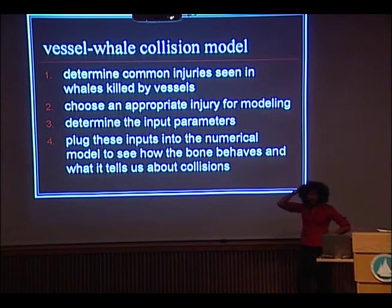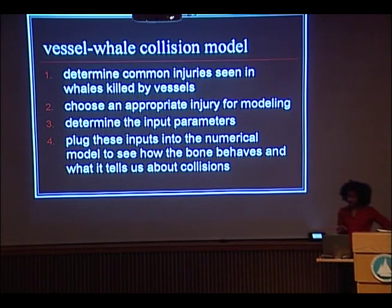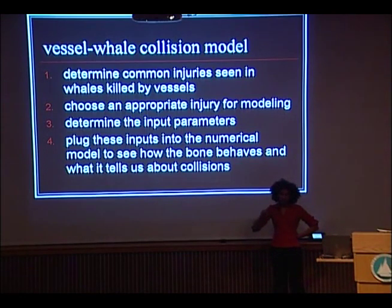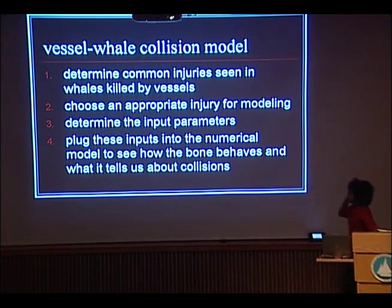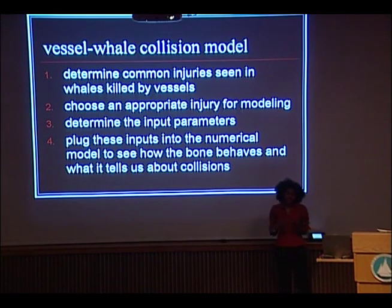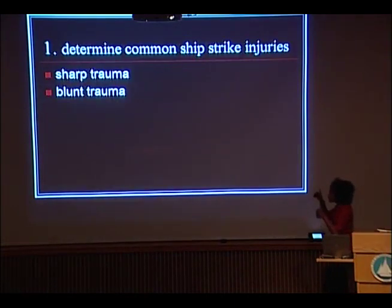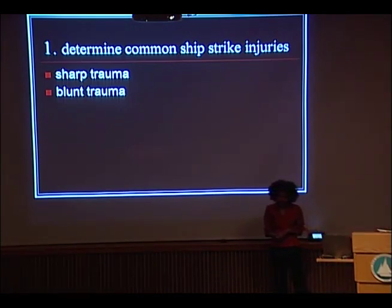So together we came up with a whole suite of things that we needed to do to effectively model this. Okay, the first thing we needed to do was determine what type of injuries were common to whales that were killed by ships. We wanted to evaluate and choose one particular injury that we felt was appropriate for modeling. And we wanted to determine what parameters we needed to input. What do we have to tell our model in order to get it to tell us what would happen to our ship and our whale? And last but not least, we wanted to put all these in and let the numerical model do its thing and tell us how the bone behaves and what's going to happen to our whale and what happens during a collision scenario. So addressing that first point, what injuries were common to ship strikes?